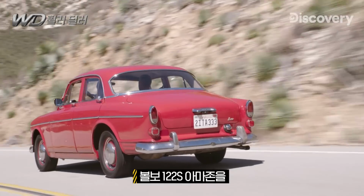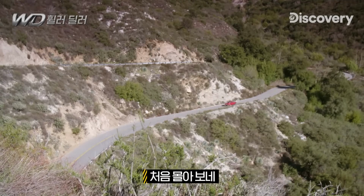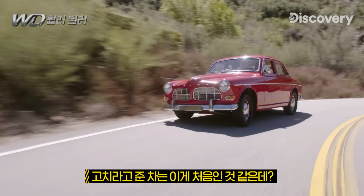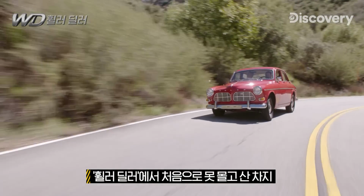My very first drive of the Volvo 122 Amazon. I can't think of another scenario where you've given me a car to fix that you haven't driven. This is one of the first cars that I've not driven on Wheeler Dealers.